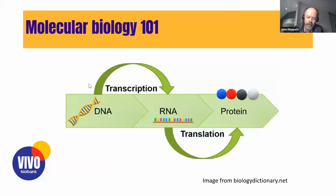So before I go on to explain what the researchers do, just in case, a tiny bit of molecular biology to explain how things work. Inside a cell, there's something called the nucleus, and inside the nucleus is this material called DNA. DNA essentially contains the program that tells a cell how to work. If a cell has become cancerous, almost exclusively, that will be because there's a mistake in the DNA somewhere.